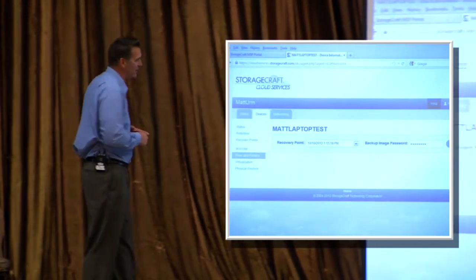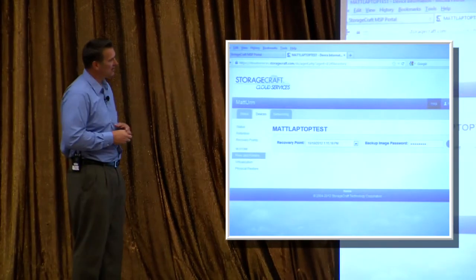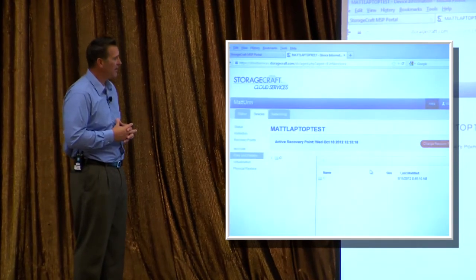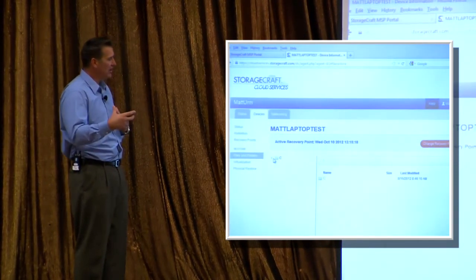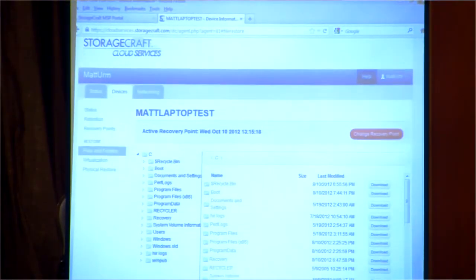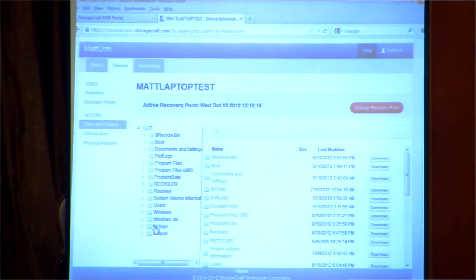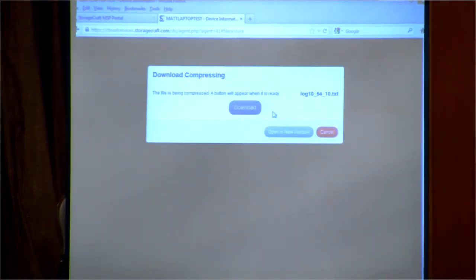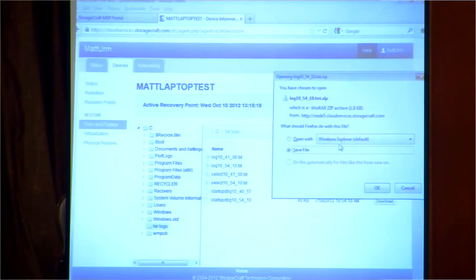Dave, if this is not going to catch up with us, we can jump over to the virtualization piece. There we go. So now we're looking at a point in time that has been replicated to the cloud. If you scroll down to that HIR logs folder, we'll just grab a really small file so we don't have to wait forever. Grab that first one or second one, just download that. We'll do a quick compression and a download and pull that file down locally.